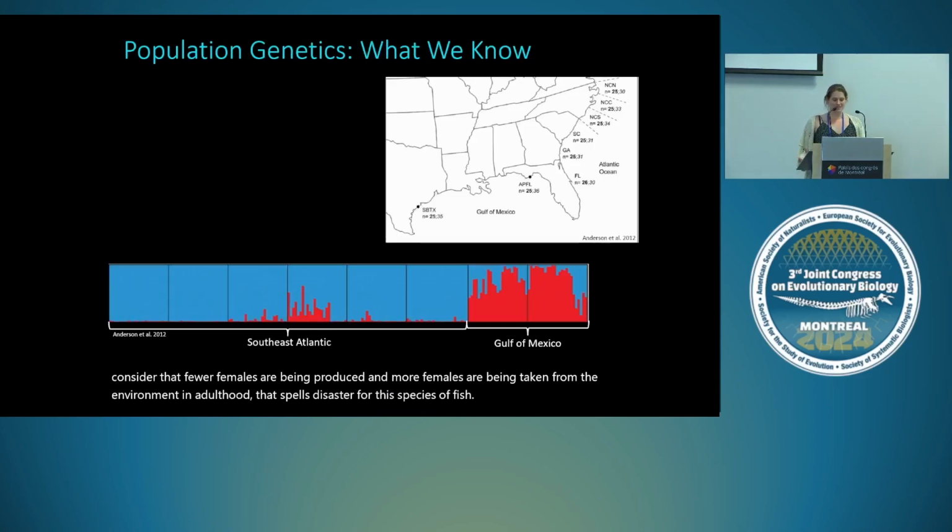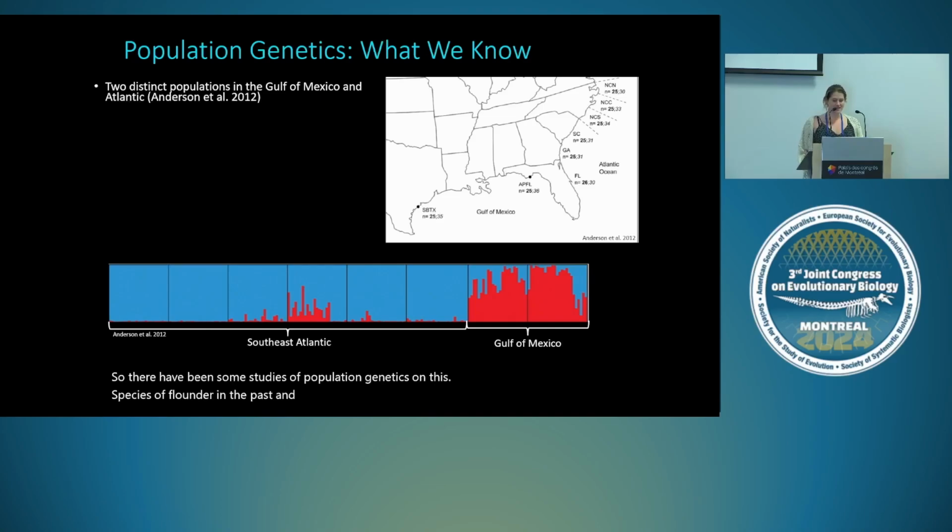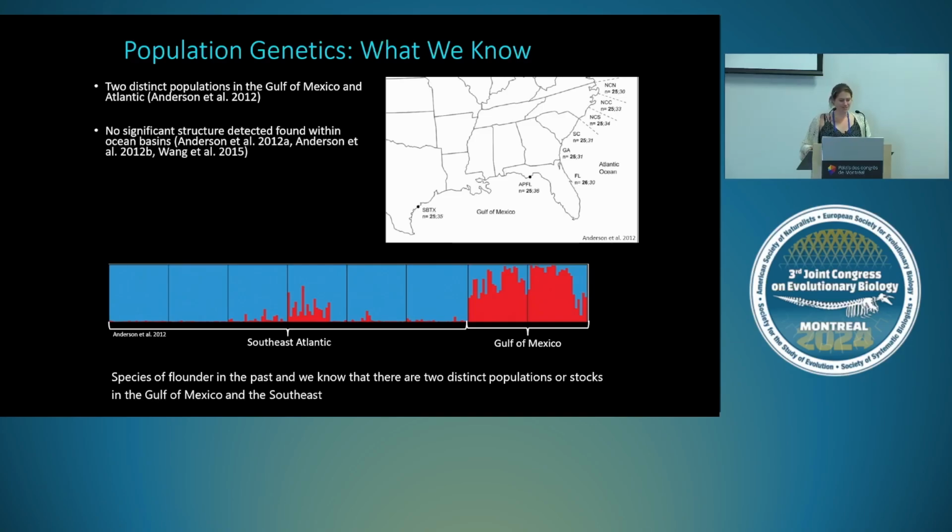So there have been some studies of population genetics on this species of flounder in the past, and we know that there are two distinct populations or stocks in the Gulf of Mexico and the Southeast Atlantic. However, the previous studies didn't find any significant genetic structure within these ocean basins. You can see in this admixture plot at the bottom of the screen from Anderson et al. 2012, the Gulf of Mexico and the Southeast Atlantic look very different from each other, but other than this small bit of differentiation, the Southeast Atlantic looks pretty much genetically the same.